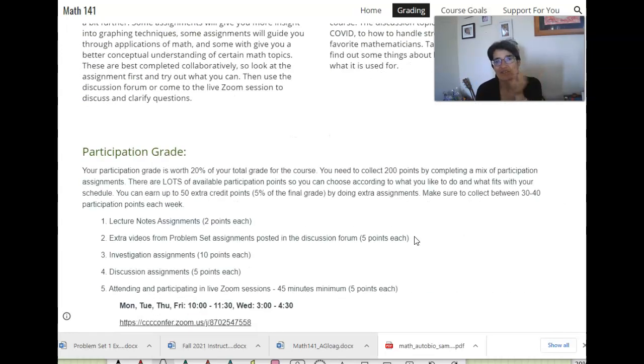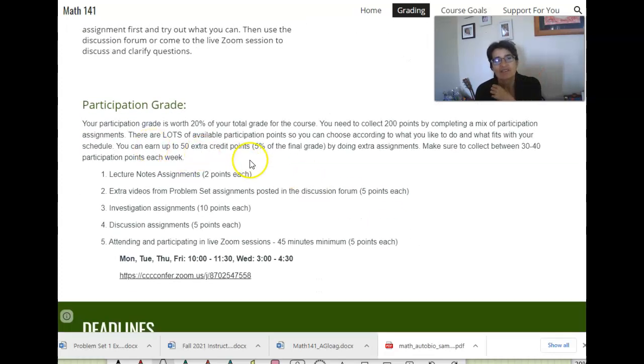All right, so here's some more detail on the participation grade. Your participation grade is worth 20% of the total grade for the course. You need to collect 200 points by completing a mix of participation assignments. There are lots of available participation points. I haven't really counted how many, but way more than 200. So you have lots of choice, and you can choose according to what you like to do and what fits with your schedule. And you can earn up to 50 extra credit points, which equates to 5% extra credit on your final grade, by doing extra assignments.